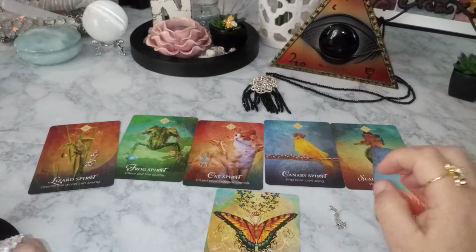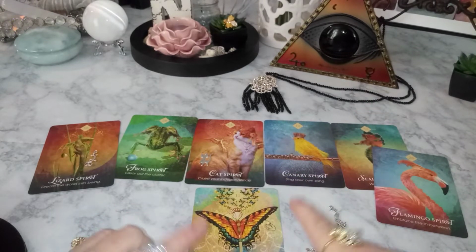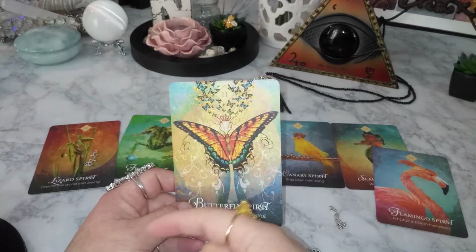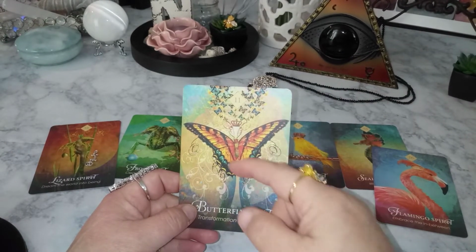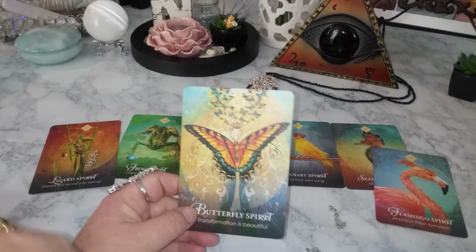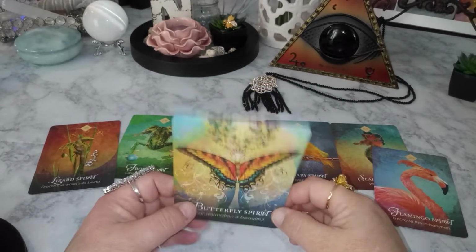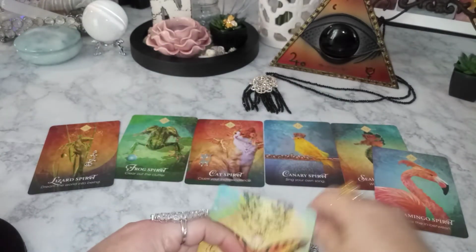You're welcome to borrow my analogy because it's kind of brilliant. Transformation is beautiful. Everything has to change. When the caterpillar changes into the butterfly, it can't be the caterpillar anymore because now it's a butterfly. You can't be a new, better, evolved person and still be that old person. You can't be both caterpillar and butterfly. You have to choose one.